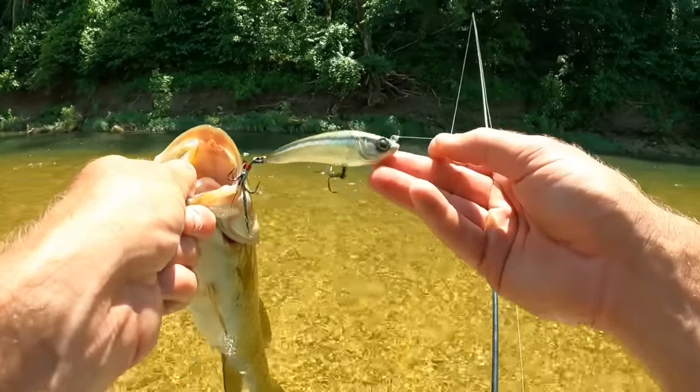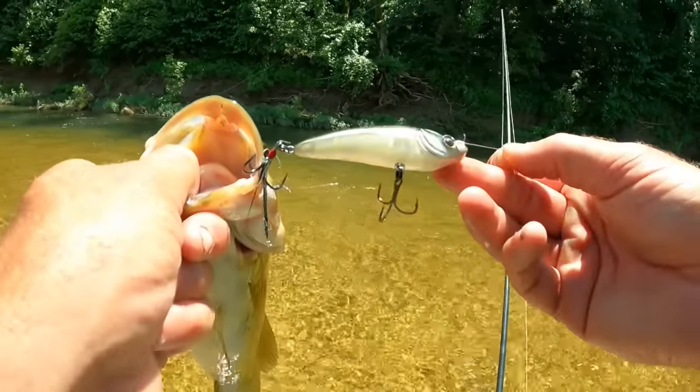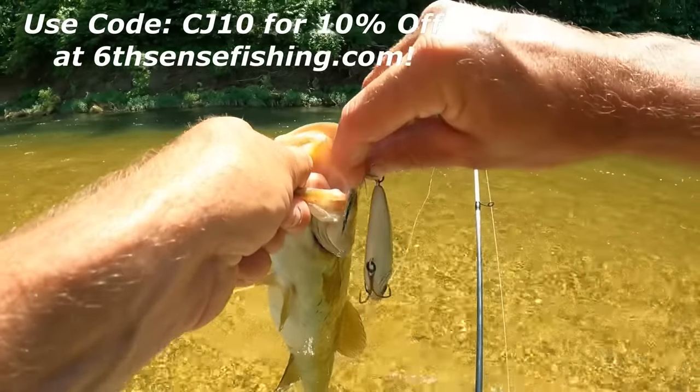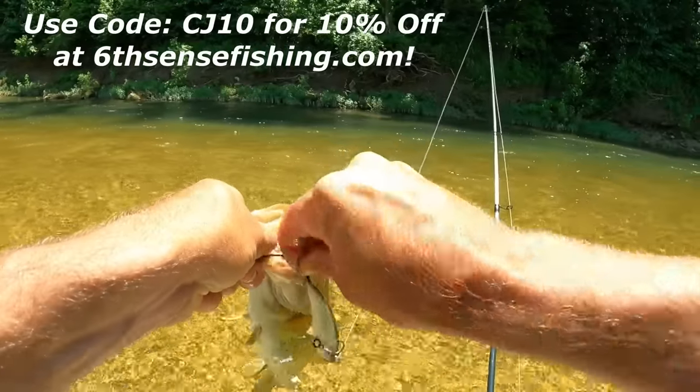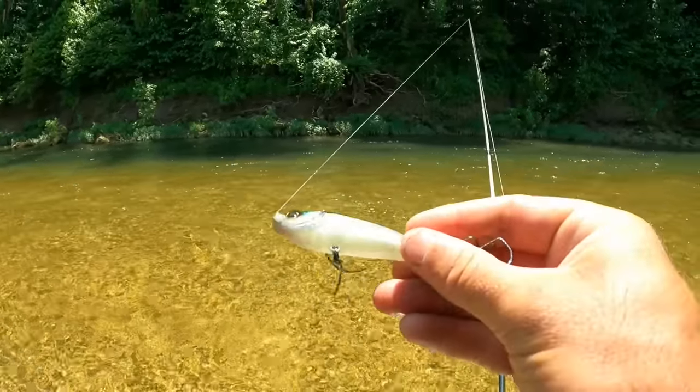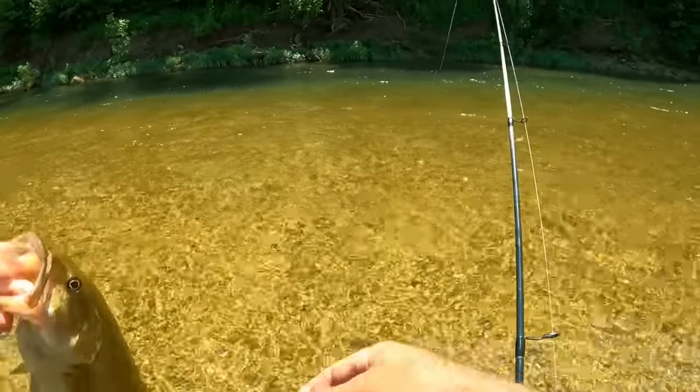Catching him on one of my sneaky favorite little jerk baits. That's the Sixth Sense Hyper Jerk 70, a killer bait in these shallow creeks. And of course, throwing my favorite colors. You can see it's sunny and clear, so I'm throwing that color Shad Burst. You can see it's got that little prism foil on the side of it, and it drives these fish crazy.